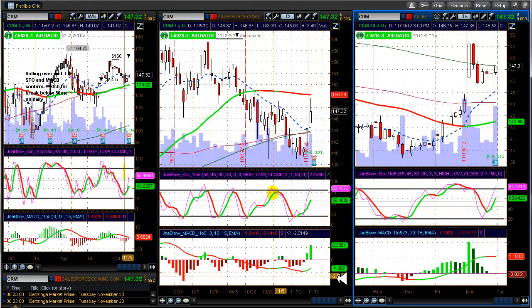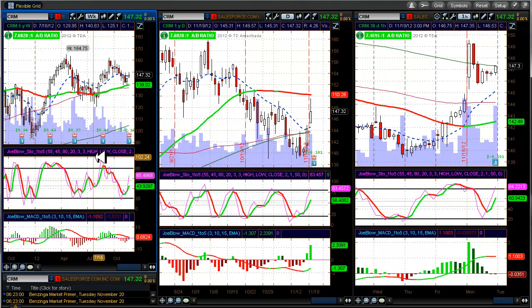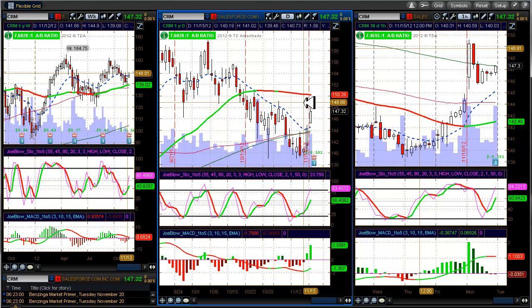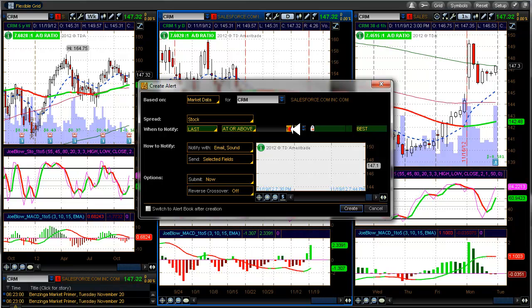Salesforce. This is a new trend up on the short term. Midterm, we're in a downtrend. Long term, we are in an uptrend. This also might be a good one for December expiration or longer. I'm going to get rid of these drawings too. Clear this up. We actually have a hook up here, so if we get something going here, and put an alert in on this one. I would like to see it get above this high. So we'll say, give me an alert on the last price at 150.